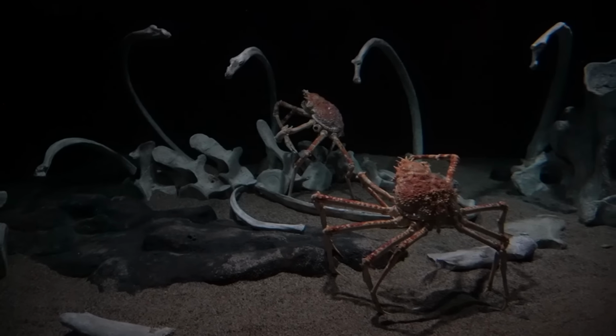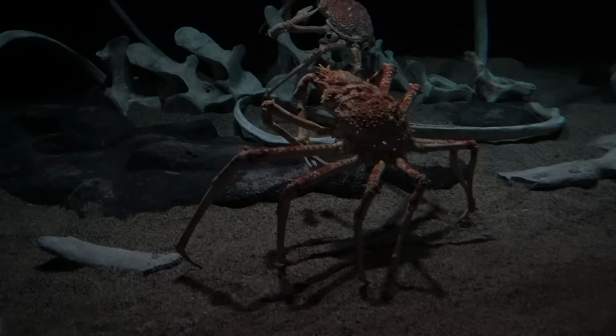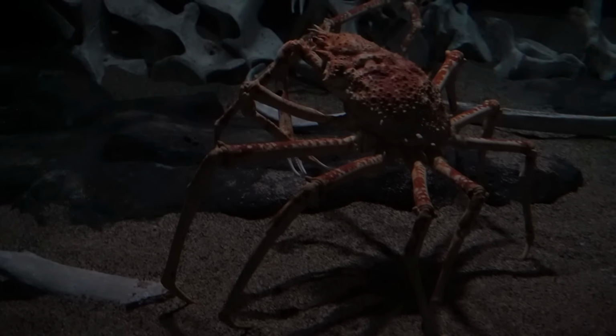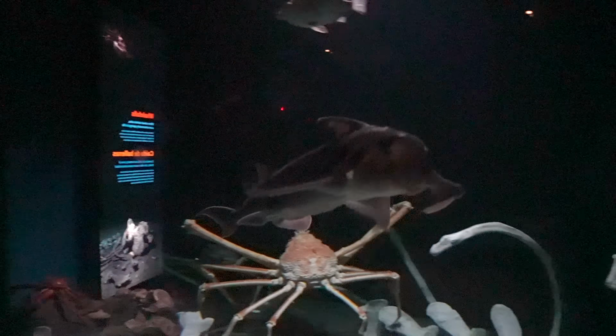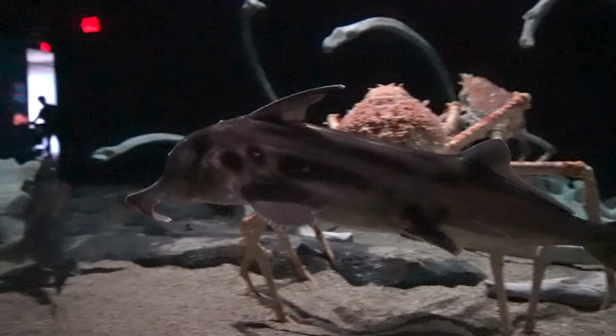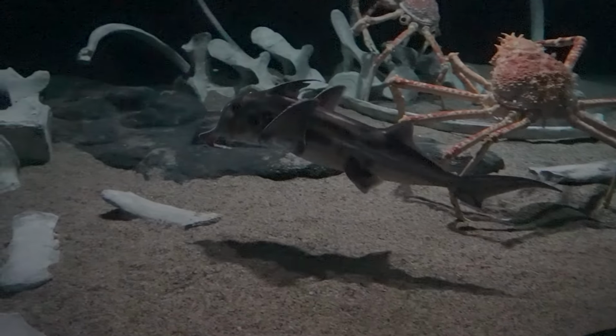The artificial whale is guarded by Japanese spider crabs, arguably the most famous deep-sea resident when it comes to aquariums, so I expected to see them, but I got a good jump scare from the Australian ghost shark. They are not sharks, but it's believed they genetically diverged from them 400 million years ago. The Into the Deep exhibit is teeming with newly discovered life of which we know very little about, but not exactly with ghost sharks. They're often caught recreationally and commercially off southern Australia and New Zealand, and are sold as silver trumpeter, whitefish, and the more popular fish and chips.